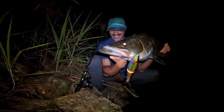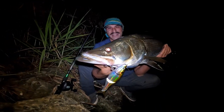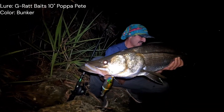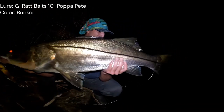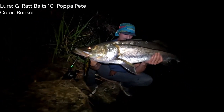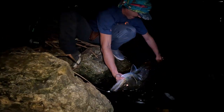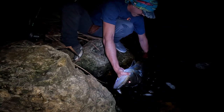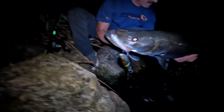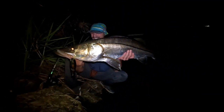Oh my God is all I can say. Tied back on the 10-inch Papa Pete, same bunker color. This fish is definitely pre-spawn still. Oh my God, let me get this line off of her real quick. Jesus Christ. Oh my God. Check this fish out.